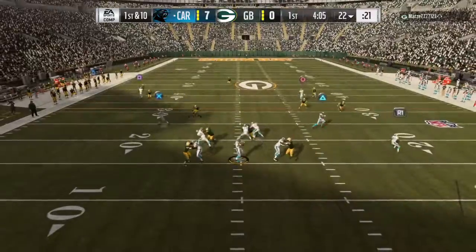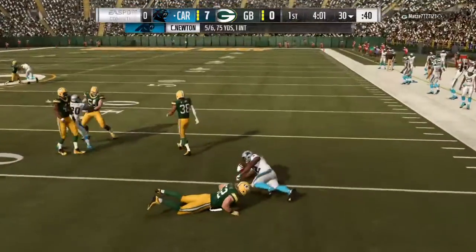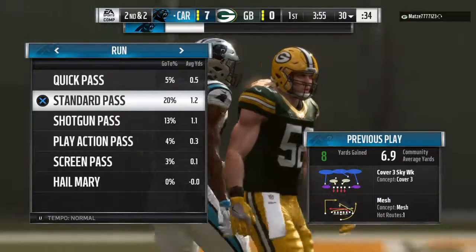Now following the interception, here's Newton. And it's a short one here, complete to the tight end. And he'll be brought down right at the 30 here. A good pickup there, 8 yards on the 1st down completion.